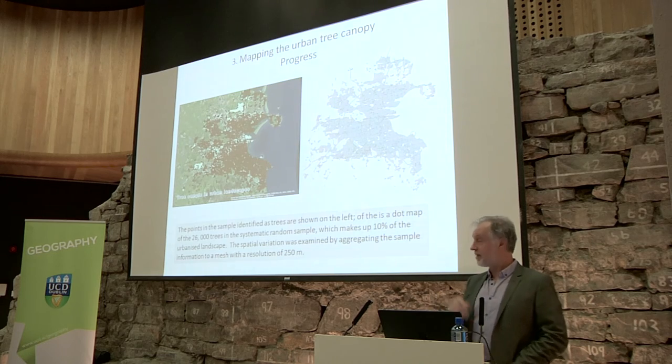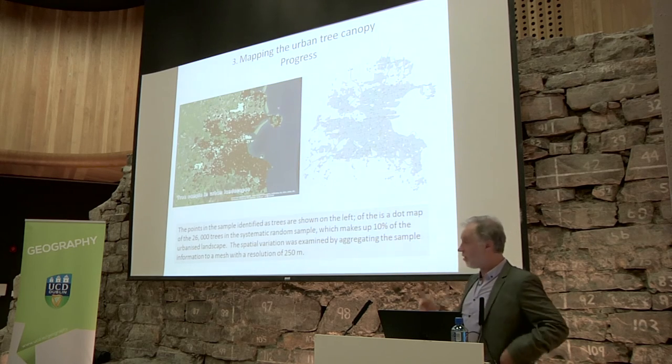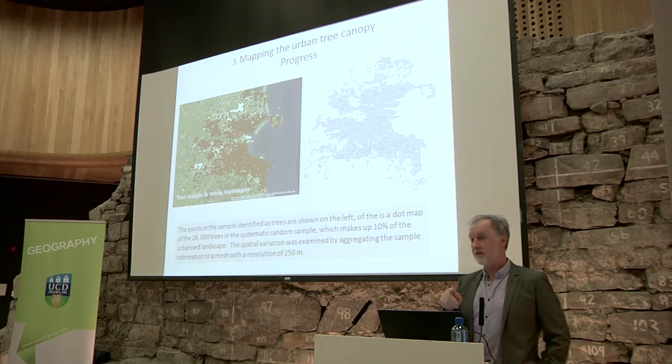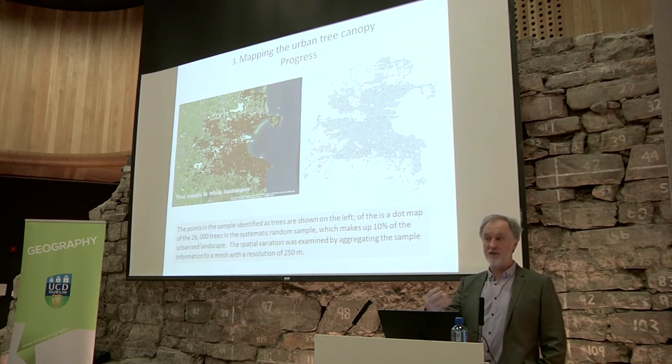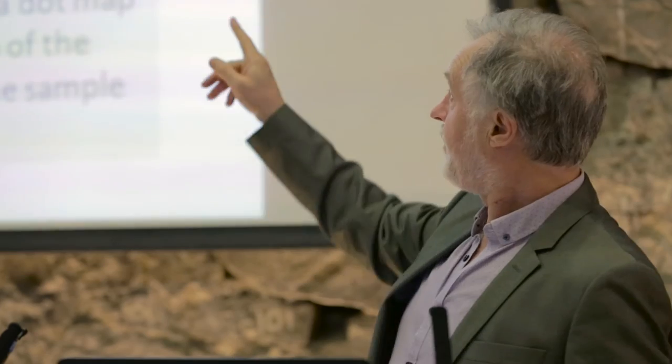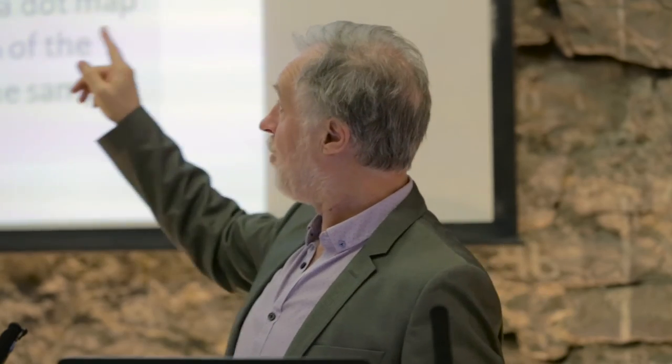So how did I examine that? Well, on the left-hand side are all of those 26,000 dots that indicate trees. So I need to accumulate that information to give us a geographical picture. I took my urbanized landscape of the city, divided it up into a series of square cells, and then counted the number of dots inside each of those cells and what proportion of them were trees.